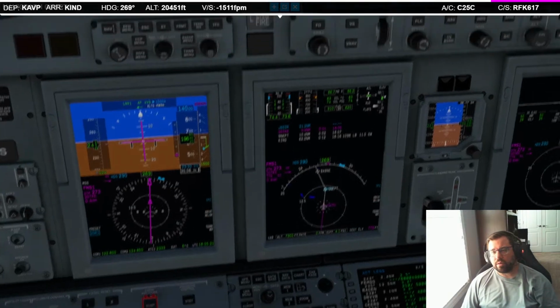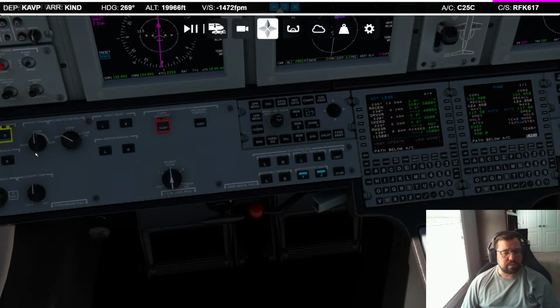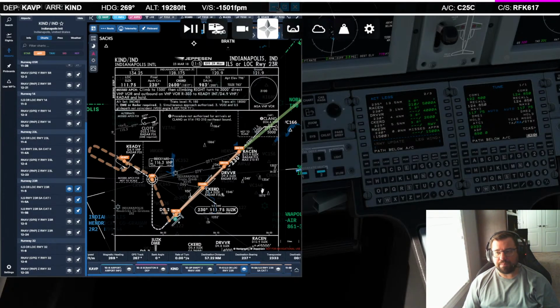Final approach course 230. Let's plug that in. Our ILS frequency is already plugged in. Our heading bug is now set. Confirm ILS frequency 117. Oh, it's different for nav 1 and 2. Let's cross check here. Really? What happened there? Let's fix it. Nav 1 should be 117.75. 117.75. There we go. And same thing for nav 2. 117.75 is set. Glad we checked that.